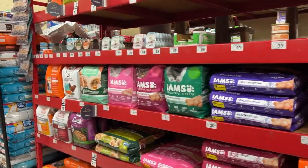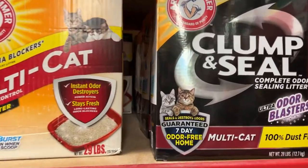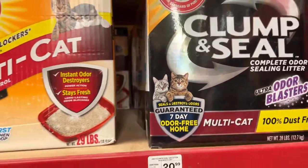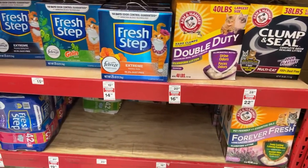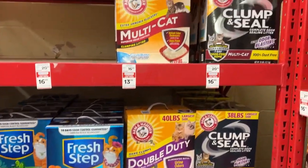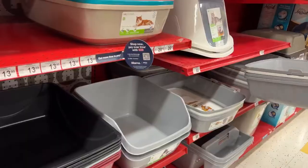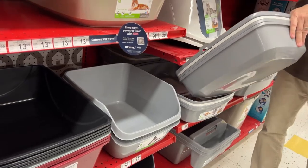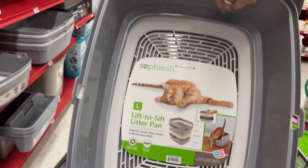So, like our cat looks like her. OMG, so cute. She's a model. Oh, wow. Look at all the prices that are low right now. It's neat. Okay, so that's like double? Uh-huh. Yeah, we can do that. Great.